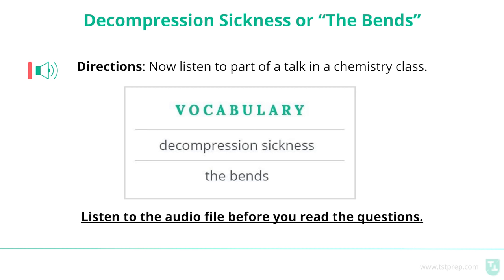So, decompression sickness, or the bends, is an effect of the increased pressure of the air inhaled by scuba divers when swimming underwater at considerable depths. In addition to the pressure exerted by the atmosphere, divers are subjected to additional pressure due to the water above them. Therefore, the air inhaled by a diver while submerged contains gases that exist at higher levels of pressure within the water, and these gases dissolve into the diver's blood.